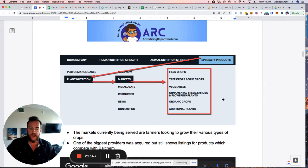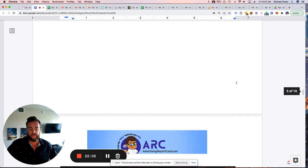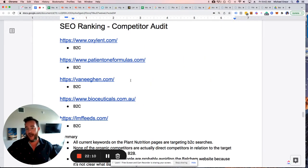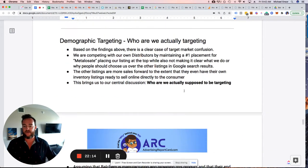Some of them are the same, but there are people who have specializations, like just for vegetables or just for trees. So what's important to realize is that each of these sections with their own competitors needs to be addressed uniquely on each page so that these pages aren't ranking for irrelevant terms inside of those niche aspects of the vertical that you're operating in. Right now, again, it's loosely B2C by appearance, by search. Objectively speaking, you're ranking for B2C terms.